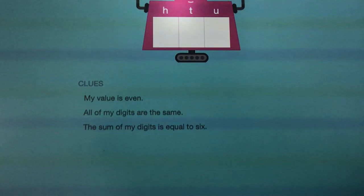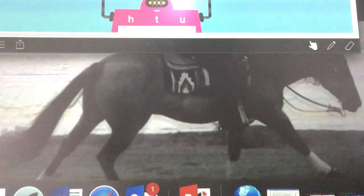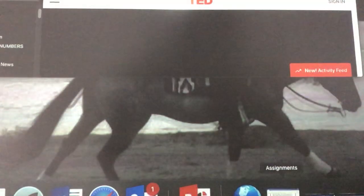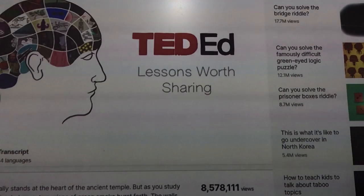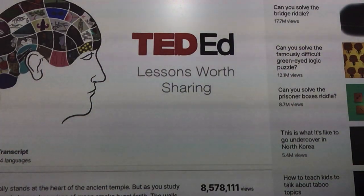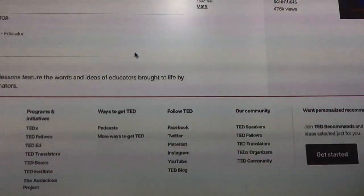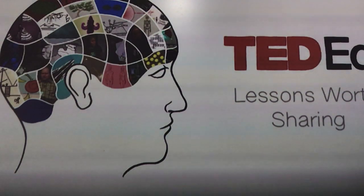Next time we will amp it up and we will start probably in the 30s. That was in the 20s and we did just fine with that. All right. This is good for your brain. Here we go.